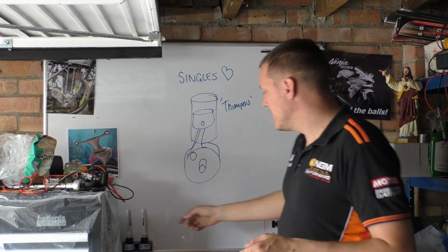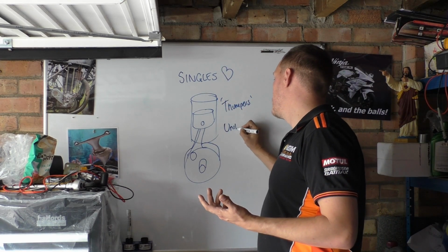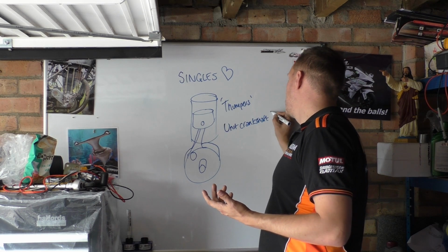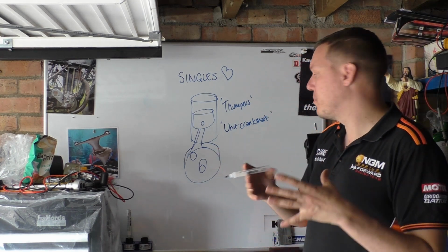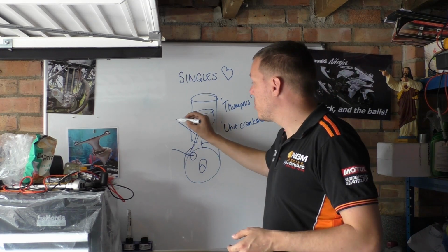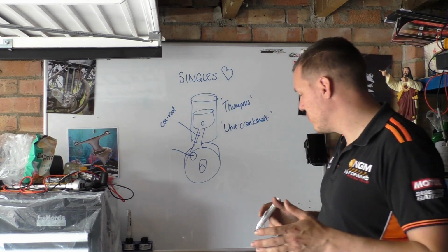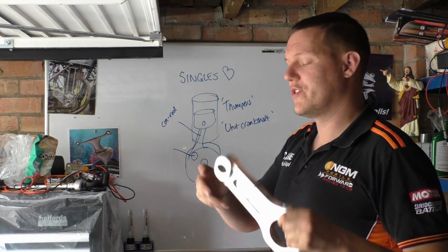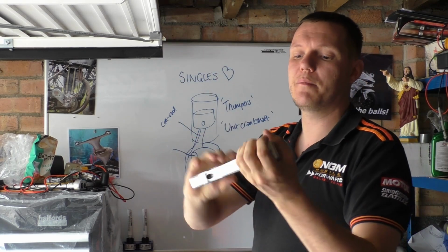Generally, singles have what you call a unit construction crankshaft. What that means is that your crankshaft is actually 3 parts and they are all pressed together with this crank pin here. So they are 3 individual parts, which means that your conrod is a one piece conrod. I can't find the example, but this is a conrod. Just imagine that this has no bolts in it, that it's all just one complete piece.